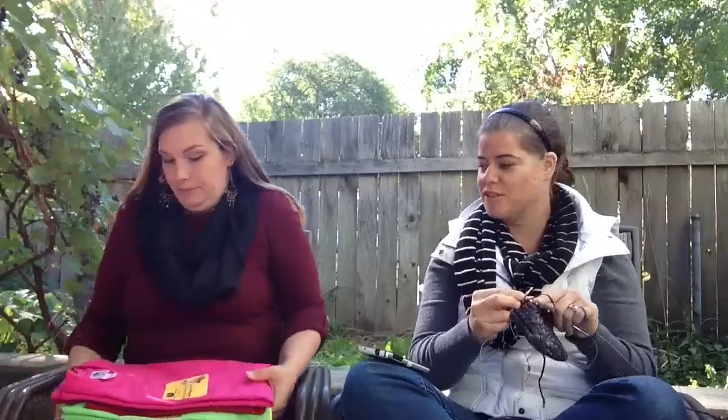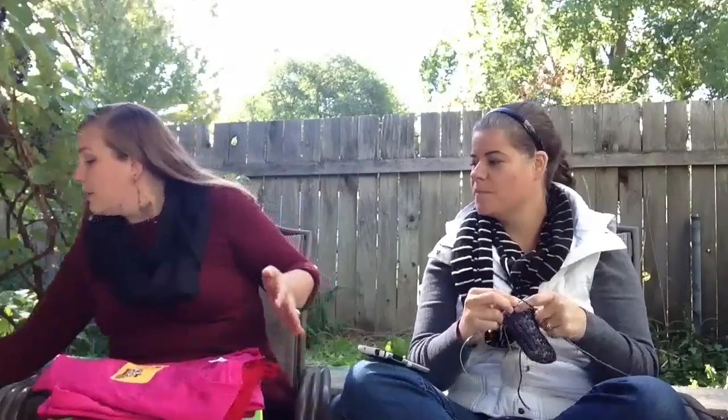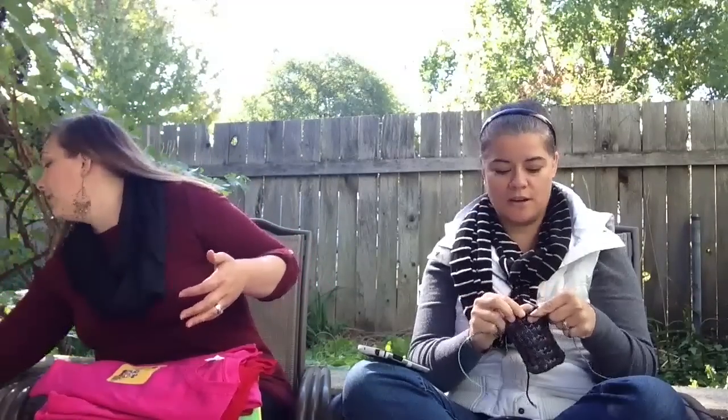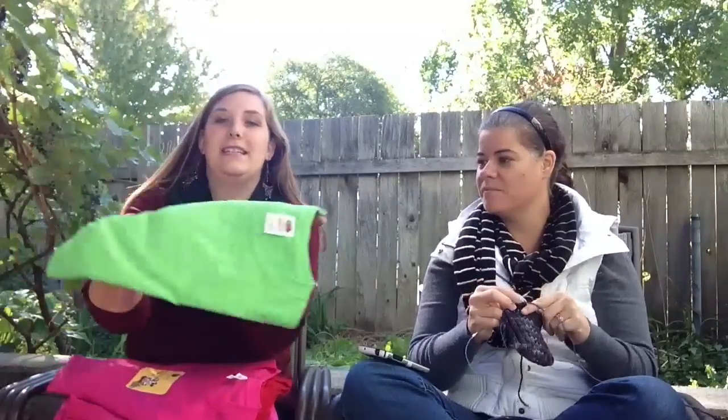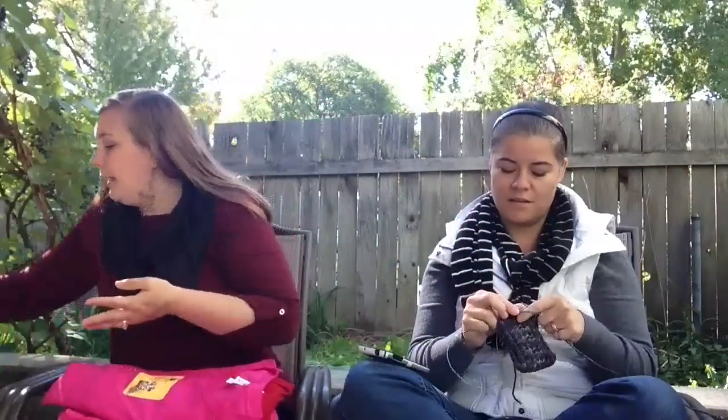I really like your little t-shirts. They're so cute. I'll show you guys, my girls have Tinkerbell ones. It's right here. Pajamas for years to come. See, that's mine. She's Tinkerbell. So, I love her.